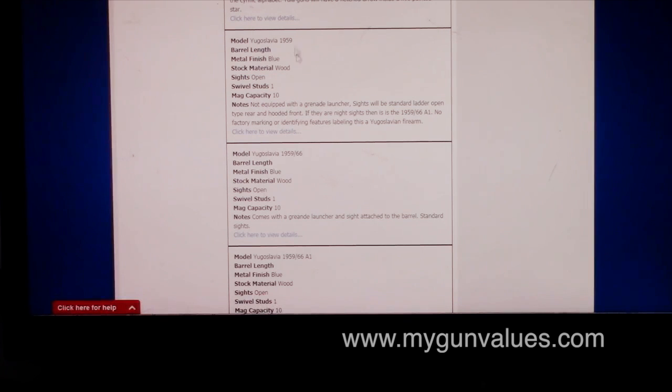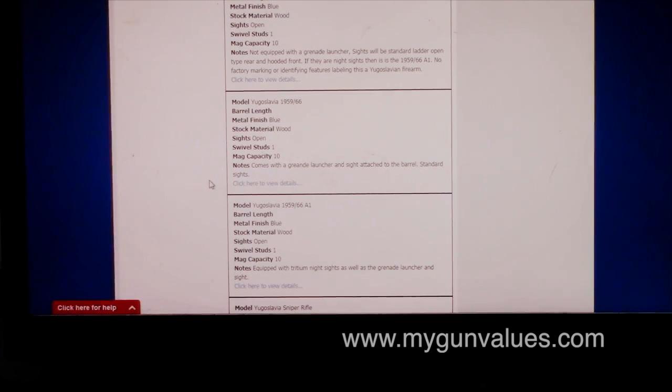Basically, the 1959 model is very difficult to tell because there's nothing on there that identifies it as Yugoslavian. You almost have to have import paperwork on it to identify it as a Yugoslavian-built SKS.